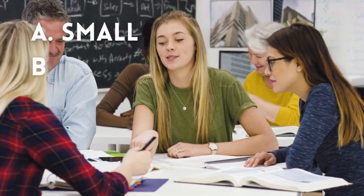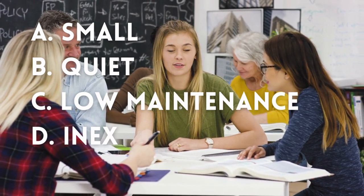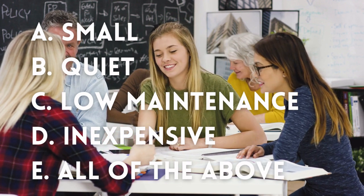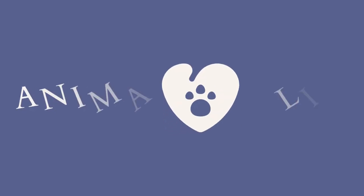Fill in the blank. The ideal dorm pet is A. Small, B. Quiet, C. Low maintenance, D. Inexpensive, or E. All of the above. If you picked E, here are 8 pets that make incredible study buddies, party pals.